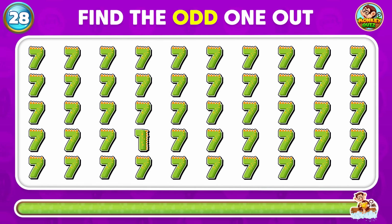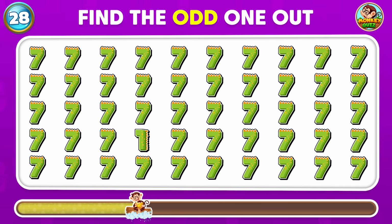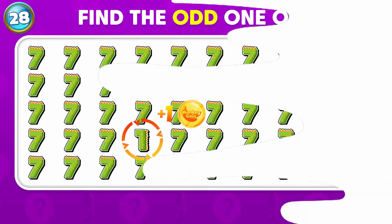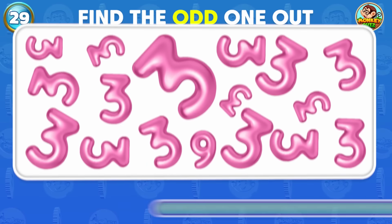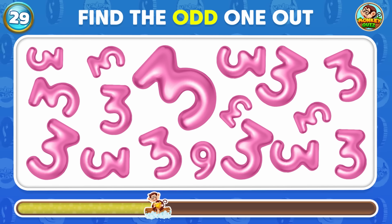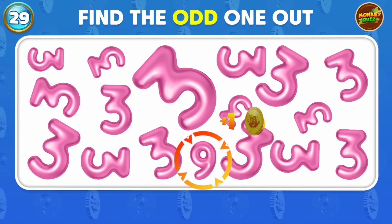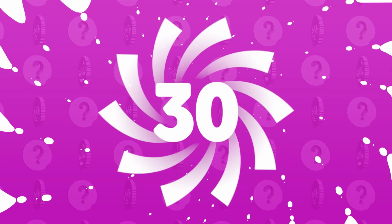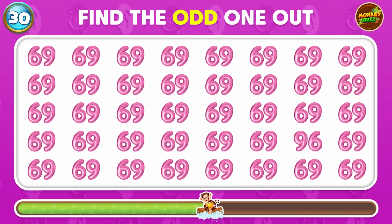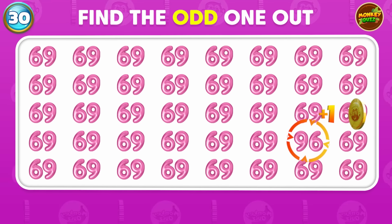Can you find the different one? It's right here. This one is a little bit trickier. Right here is a number 9. Find the odd one out. And here is the answer.